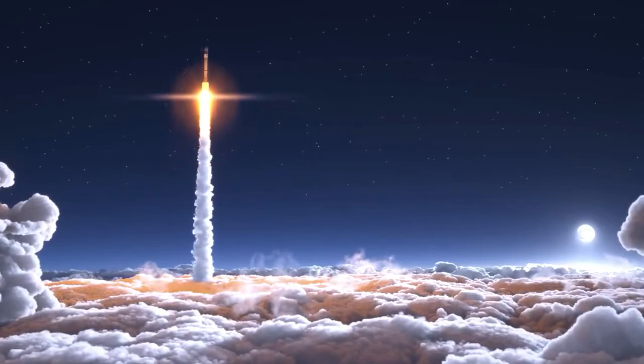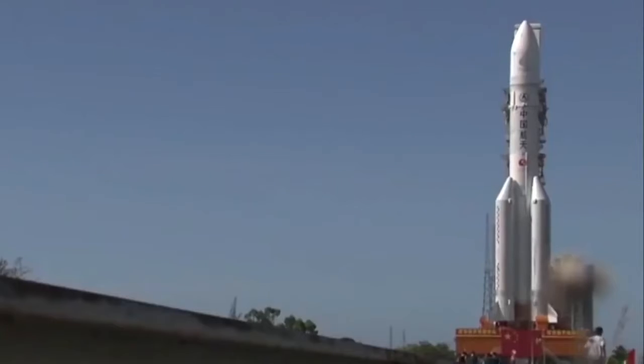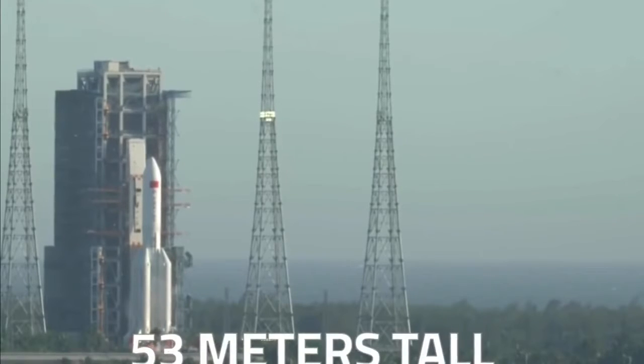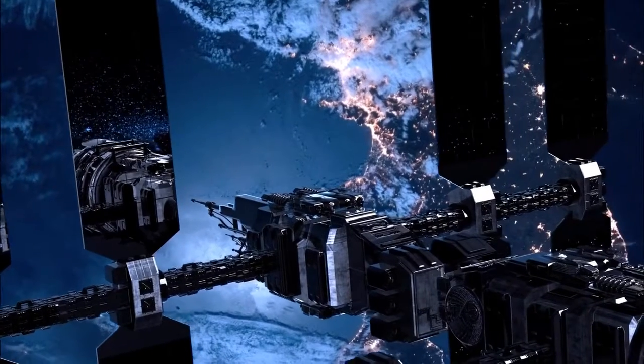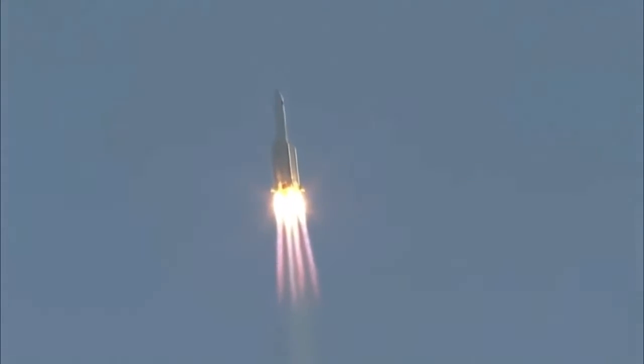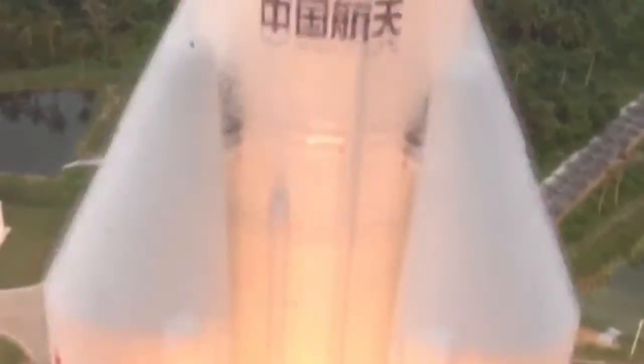Tianhe, weighing 22.5 tons, was lofted to an orbit of 400 kilometers above Earth on a Long March 5B rocket from the Wenchang launch site on the island of Hainan, China. The Long March 5B is a heavy lift rocket with a thrust between the SpaceX rockets Falcon 9 and Falcon Heavy.